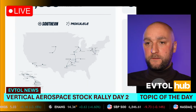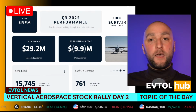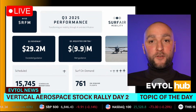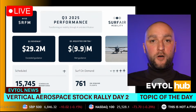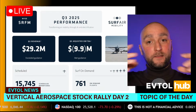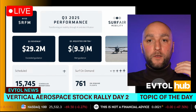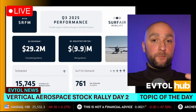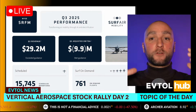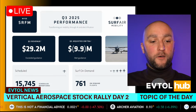What is the biggest selling point for Surf Air Mobility? Their partnership with Palantir. They are developing their Surf OS operational system to operate these aircraft in the network in the region. Not only will they develop and use their own operational system, they will also be selling this as a product to the other operators.